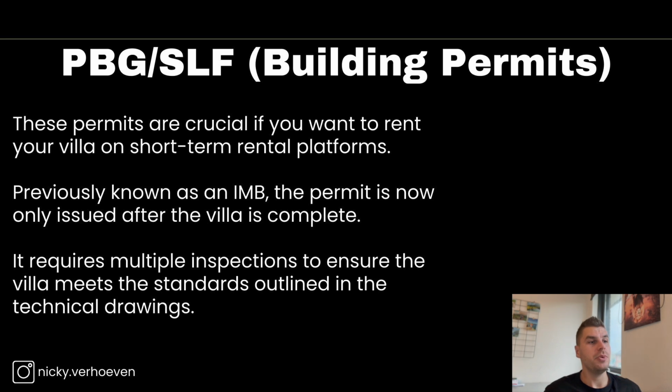It requires multiple inspections to ensure the villa meets the standards outlined in the technical drawings. This is what they call the SLF permit, and it's basically, if you are in the right zoning, 100%, what he told me, guaranteed to work.